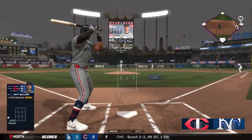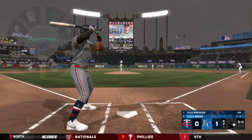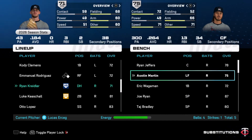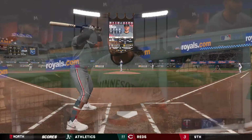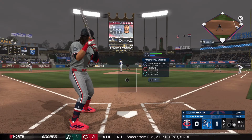Substitution being made at first. Here's the pinch runner for the Twins, Emmanuel Rodriguez. And time called at the plate. Maybe trying to slow things down here at a crucial spot. Derek Shelton bringing a bat off the bench now. Austin Martin. He represents the go-ahead run.